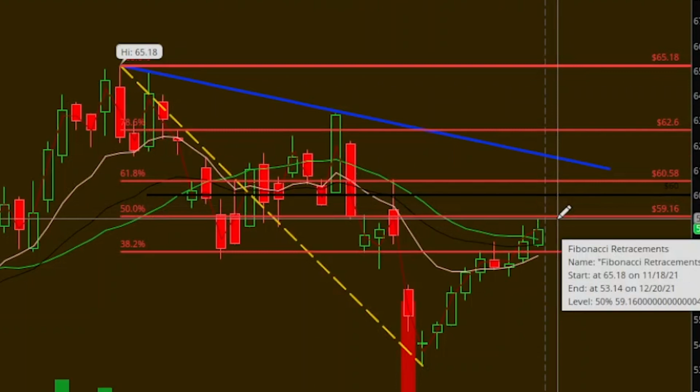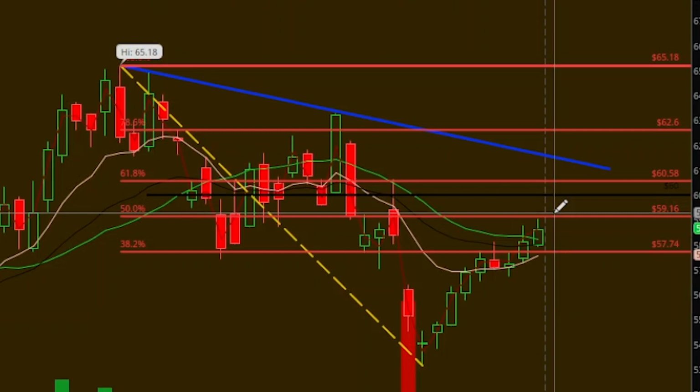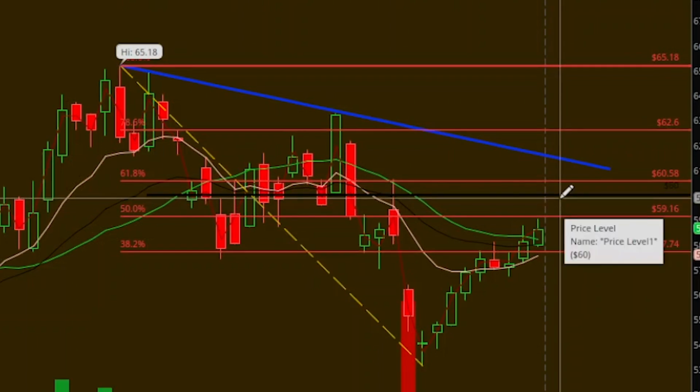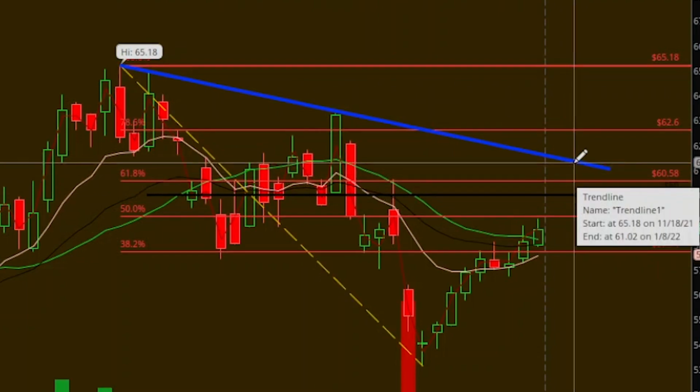I prefer to day trade GM. I have taken swing trades on Ford and GM, but I like this setup for a day trade better. If we break above this 59.16, 60 would be my first price target, 60.58 for my second, and around the 60.2 for my final.